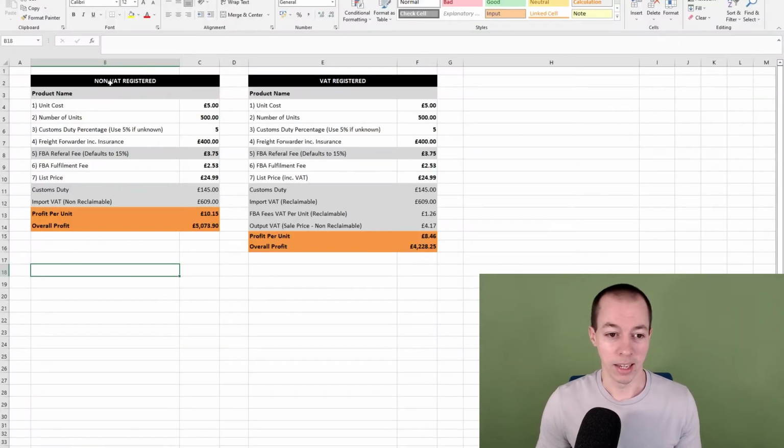And as you guys can see here, it's very, very simple. You've got two simplified profit calculators you can use. Now you can add to these as you see fit. So if you want to add in storage, if you want to add in PPC, then adjust the formulas accordingly. For me, I just use these to get a very, very quick overview and to keep them as simple as possible.